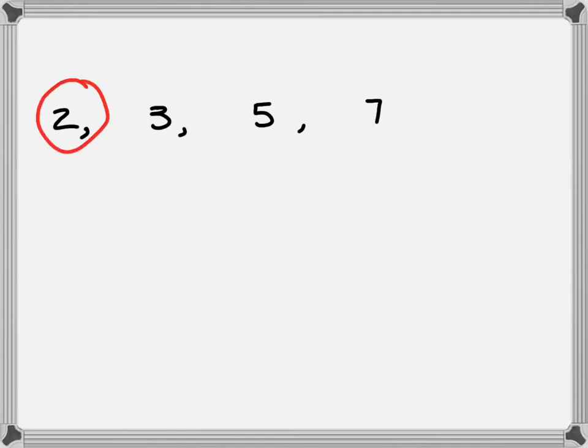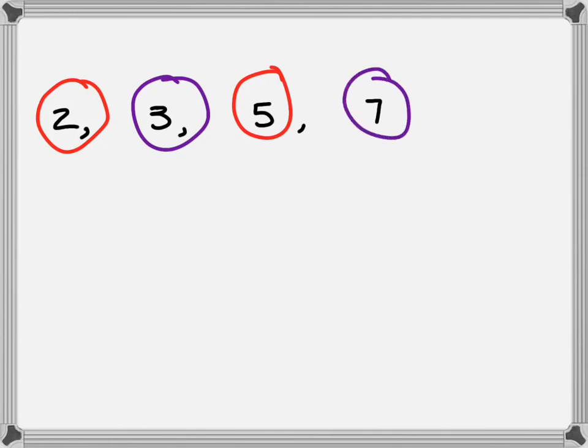We have 2, 3, 5, 7. Those are the 4 prime numbers under 10. They're the only ones you need to remember. We're going to use all of these ones, 2, 3, 5, and 7, to divide into any number to determine whether it is a prime number or a composite number.